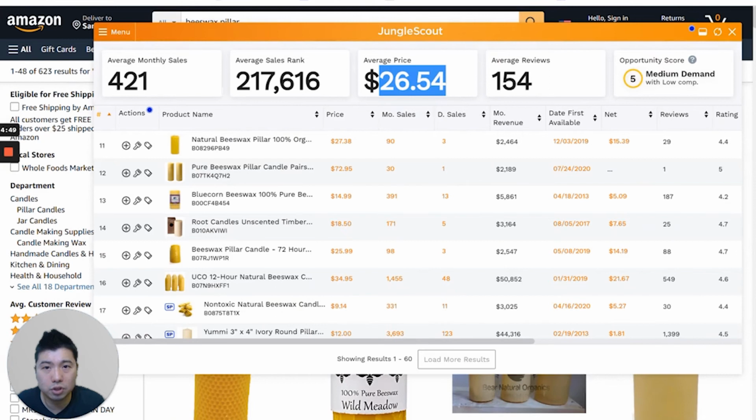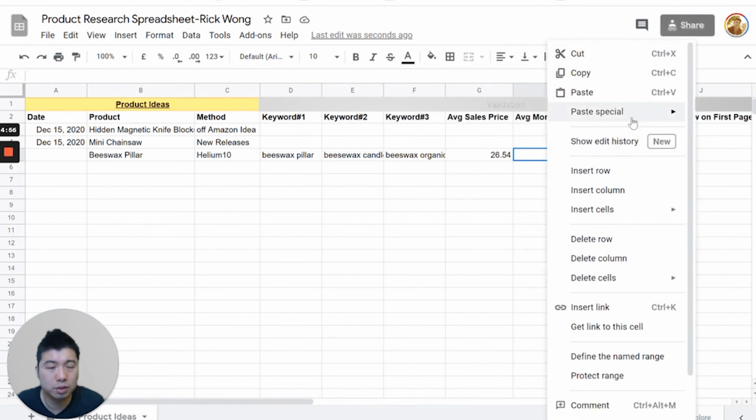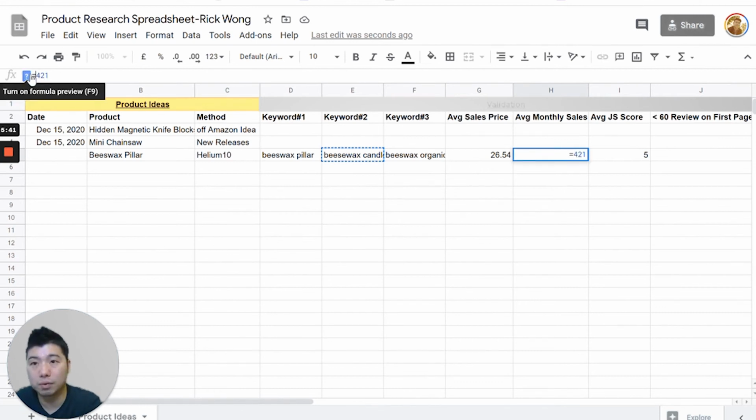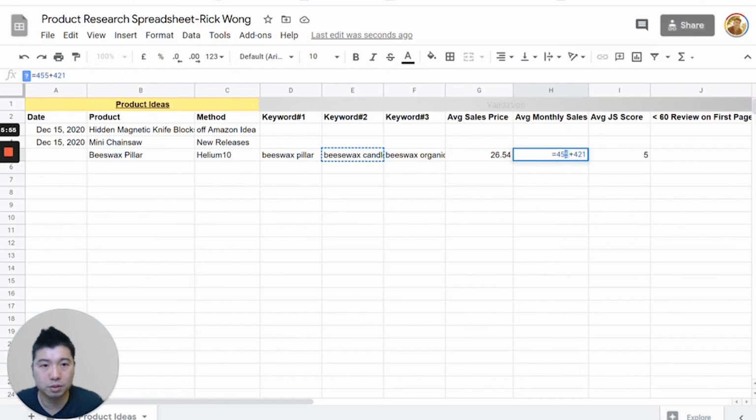And then the average monthly sales is 421. And then you will do this for the next one, and then you're going to average out the score. So what you're going to do is add 455 plus, as you know, sorry, refresh. So monthly 601. Okay, let's go for 601.